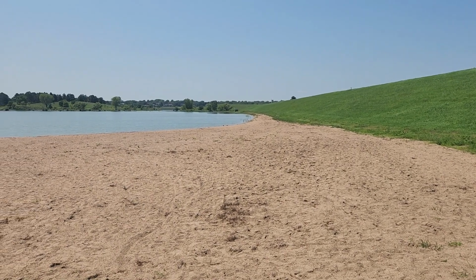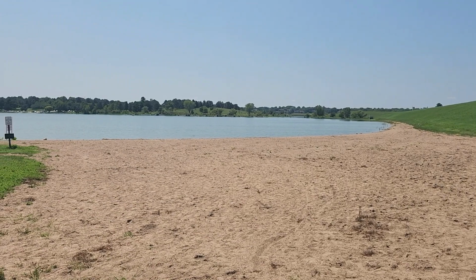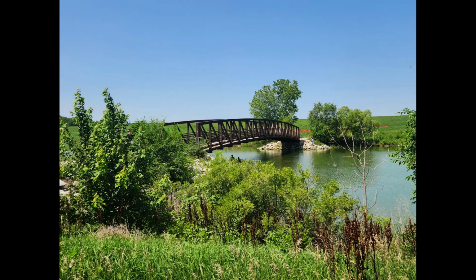There's a beach. It's the only place in town, in Lincoln itself, that you're actually going to have a little sandy beach to shoot on. A lot of people love to do that. I never actually even have shot down there, but I know that it's a very popular place to take photos.